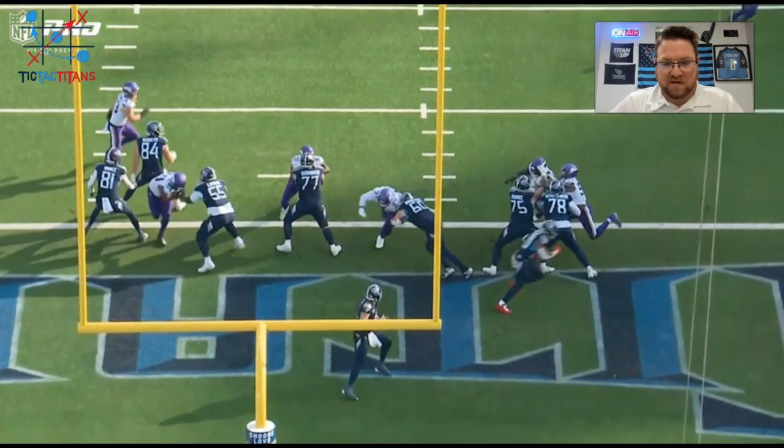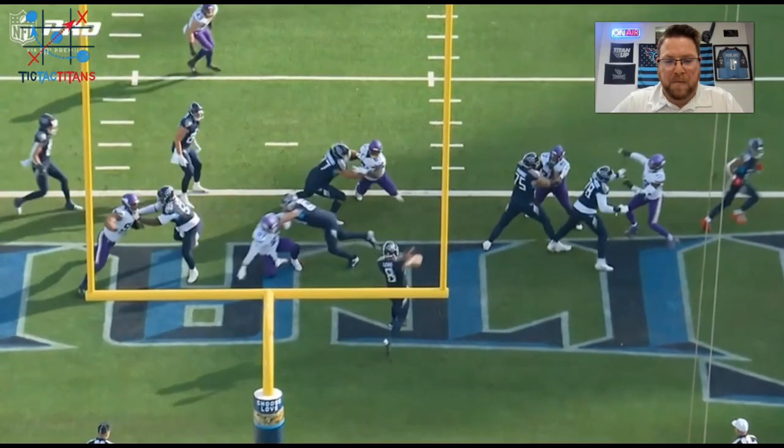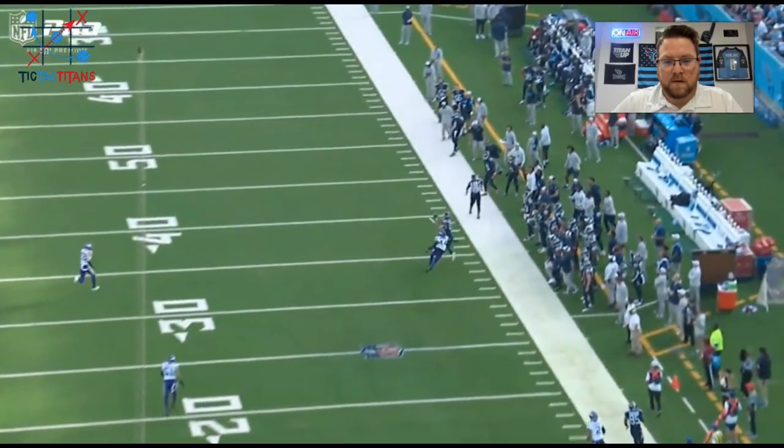Good block by Daniel Brunskill as well to run this guy inside and give Will Levis an opportunity to step up and bomb this. Boom. Bam.